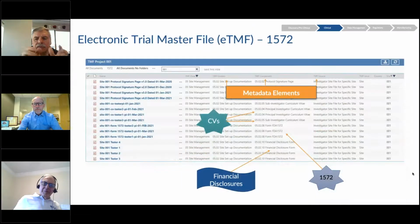So when you're looking at this at the site management level, you're going to see right away there are 1572 documents that you're going to find at every site because they're going to have information about the principal investigators. From those documents, you're going to be able to see the principal investigators' CVs. You're going to want to look at their financial disclosure forms, all those things. And if you notice, they're tied back to different metadata elements. So again, by using metadata efficiently, we can make it very easy to find volumes and volumes of documents over the course of a study.